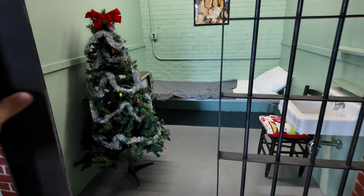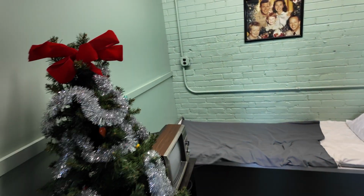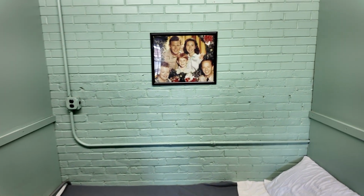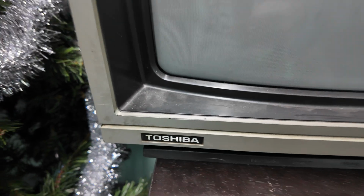Let's walk into this cell here. Right there is the key where Otis can let himself out once he sleeps it off. They got some Christmas decorations up there. Ha ha ha, look at that up there. That's pretty cool. Pretty neat. Look at this old TV right here. My goodness. I bet some of you guys have had one of these before. Toshiba.